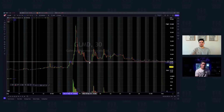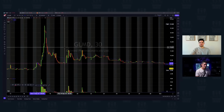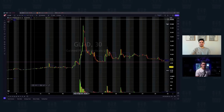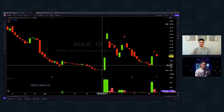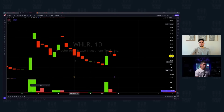And then I've been looking for the swings. Okay, this is what I call a 3rd day surge. This one isn't perfect. There have been a lot of these this year. Okay, and I think because GLMD got so extended day 1, but I'm trying to think off the top of my head. WHLR just did a reverse split pump right now. There's their split.